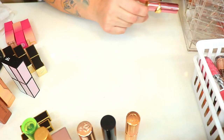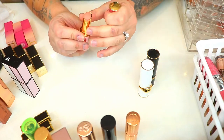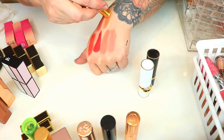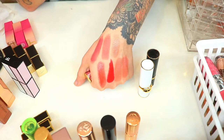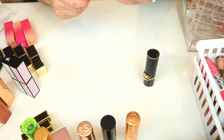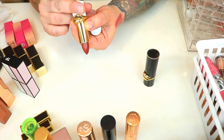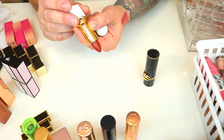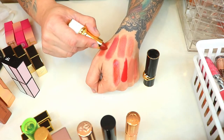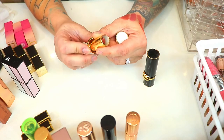Then we have Pat McGrath. I believe these were all gifted to me. I never reach for them, so I'm actually going to declutter these because they're fairly old as well. This one I used, I think, once. Nude Venus. Let's give this a swatch. This will be one that I swatch, and I'm like, oh wait, do I want to get rid of it? Super pretty, but I am going to declutter it because I don't ever use it. This next one, I think, is a darker lipstick. What shade is this? The Lip Fetish Sheer Color Balm in the shade Flesh 3529. Let's see what this one has to offer. I can feel this one kind of moving around though, so I don't think it's secure on there. I'm going to declutter this one as well.